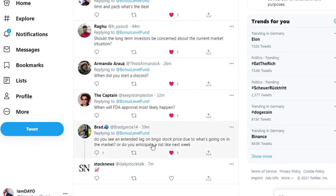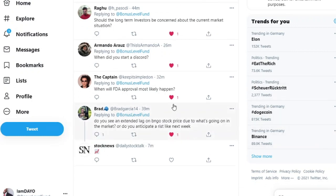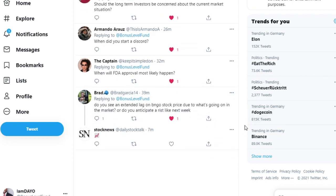Do you see an extended lag on Bngo stock price due to what is going on in the market, or do you anticipate a risk like next week? I think I already answered this question from Ragu. Short term, there's always up and down. Nothing goes straight up. There are moments of consolidation. People will take profit. The new investors, institutional and retail, will come in and buy it again. It's all about support and resistance.